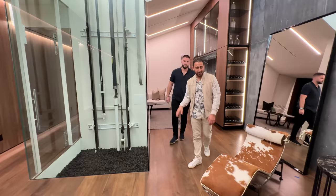One of the nicer things about the house as well is that anytime you have a guest, no one's gonna feel like they got the bad guest bedroom. All three of your guest suites are phenomenal, right? And so everyone's gonna feel pretty good regardless of what room they get.